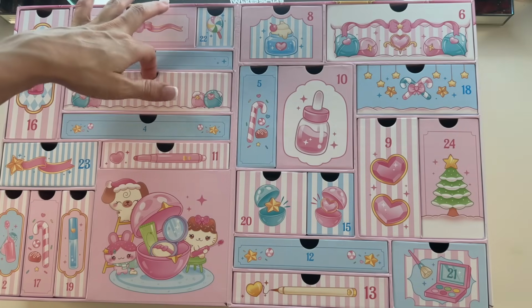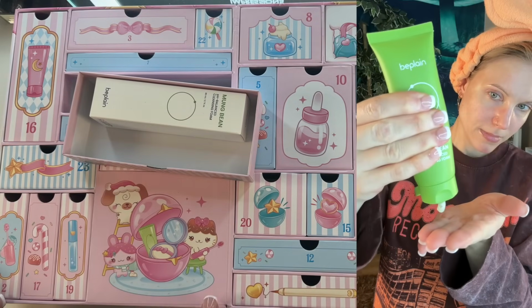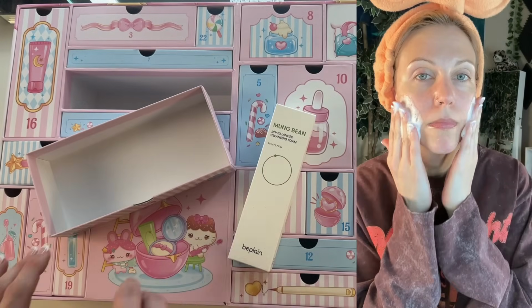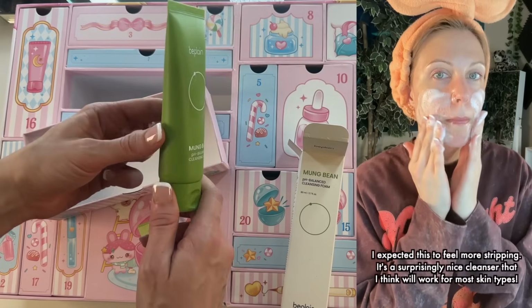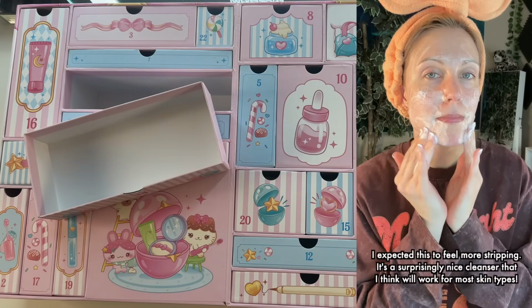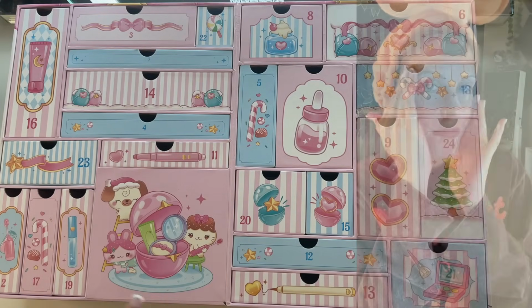Day number 14, right here we got another big one. Hard to pull out. Okay, all right. This is from Be Plain, and it is the Mung Bean pH Balanced Cleansing Foam. Okay, great. I see you, Creed. Mung Bean, huh? I cannot wait to give this a try. I like the bright green fun packaging too. Okay, we will try this. I have a feeling it's going to be a little more intense than the foaming cleanser in the Style Vana Advent Calendar, but to its credit, that means it will last longer.